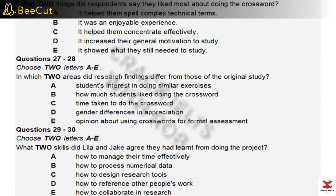Also, our respondents said they wouldn't mind doing a crossword in the final official exam. Even in the original study, it showed that even if crossword makes exams shorter, they would not like it to be included. But for informal purposes, of course, both sets of respondents said doing more crosswords would be of great interest to them, like revision and so on.